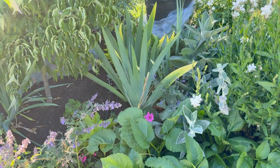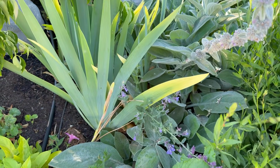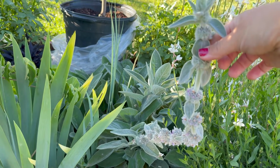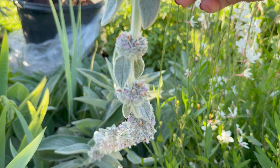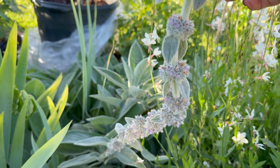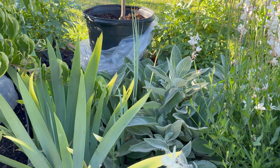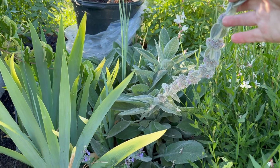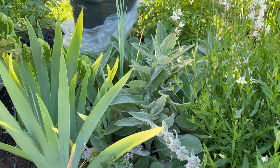I do have a lot of lamb's ear, and you'll see people don't usually plant it for the blooms, but look at this bloom stalk. Isn't that funky? It's got these kind of purple flowers on the stalk. This one has fallen over because we had some rain. So I usually clip those off, but this year I left it because it was really interesting looking. I love the lamb's ear.